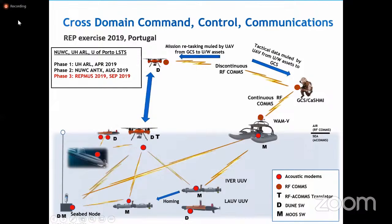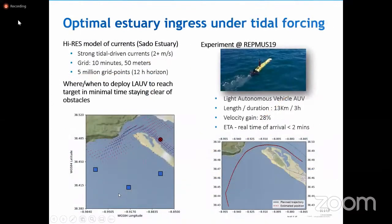And this is how things work. The operator will send mission commands to the surface vessel that has a communications gateway that will forward these mission commands to the UVs. Or the operator can send the mission plan to the flying modem when this is within line of sight. Then the flying modem will land close to that node and send a mission plan command message to that node, and then the UVs will go by that node and extract the mission plan from it.